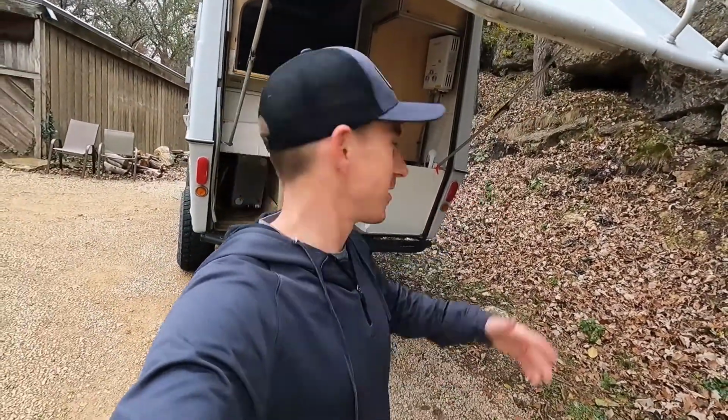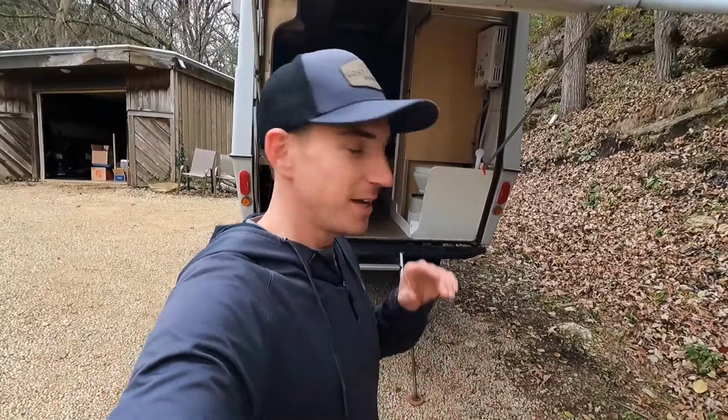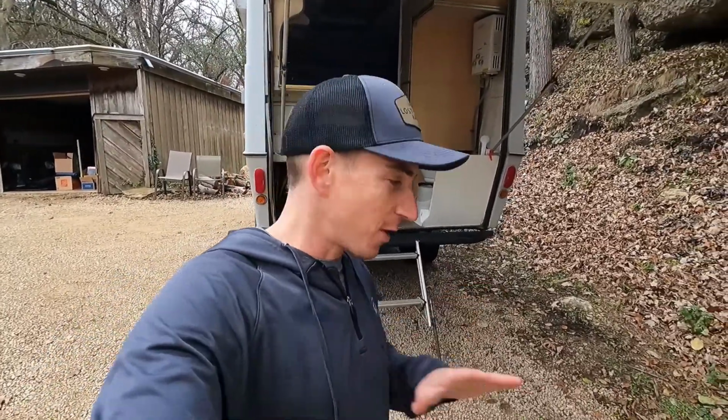All jokes aside about the toilet, it's kind of necessary if you're living in something. You got to have somewhere to go. But let's get to looking at what this Range Rover camper includes. And then at the end, we're going to kind of go through what our plans are for it.